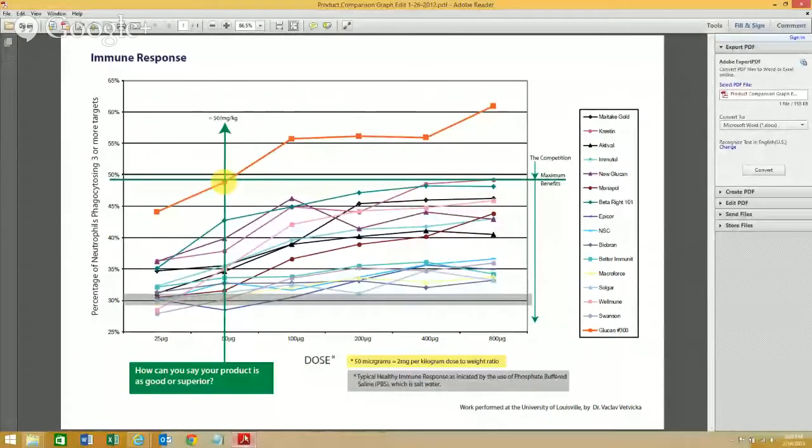And once we have our slide up, then we're going to explain what we mean when we talk about a dose curve. Now, you see this gray line right along here, this kind of a broad gray line. Again, this is that area of around 30 to 31%. And we use a type of salt water. You'll see it in the peer-reviewed studies discussed as PBS. That's phosphate buffered saline. Just call it salt water for now.